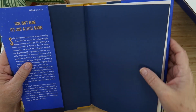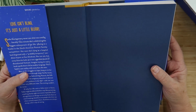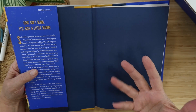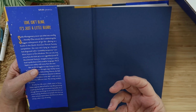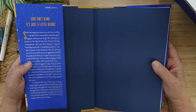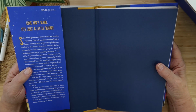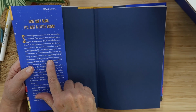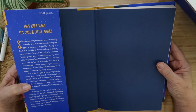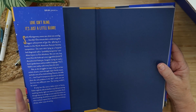So this is about Sadie. And I'm trying to peruse this really quick. It says, love isn't blind, it's just a little blurry. And something happens with Sadie, and she has this thing where she has a face blindness. So imagine going through life and not recognizing faces. I believe she's an artist too. So she can see, but every face she looks at now is a jumbled puzzle of disconnected features. So something happened where this happens. I'm trying to figure out who this is about because this is a love story.